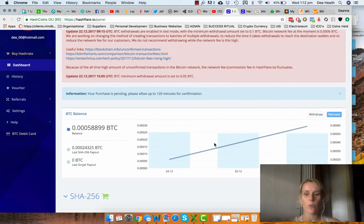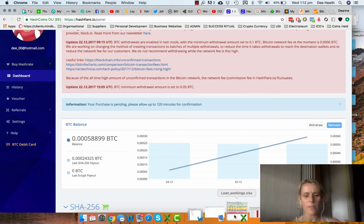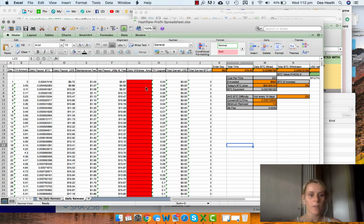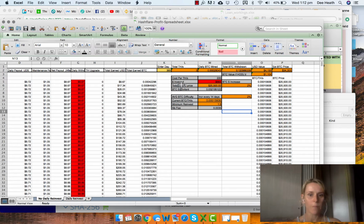Now you can choose if you want to reinvest that available balance, which is something that I'm going to look at right now. So I've got this web sheet or Excel spreadsheet off a JCrypto. Up the top here, you can put in the amount you want to invest. You can put in the cost per terahash, so at the moment it's 220 per terahash, and you can put in today's Bitcoin price.